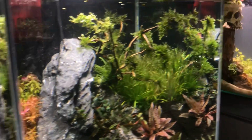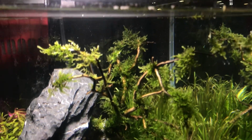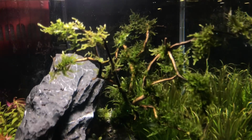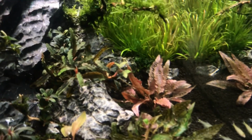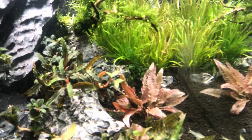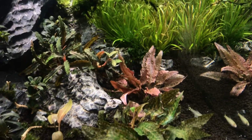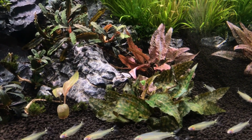Really crystal clear water on this one. I do like crystal clear water. Nice use of moss there. Looks like Taxiphyllum spiky attached to the wood. Some nice Bucephalandras there in the centre. We have the Cryptocoryne flamingo here, which is a very popular species of crypts, which stays pink. And then we have another beautiful kind of two-tone, duotone sort of crypt at the front there.